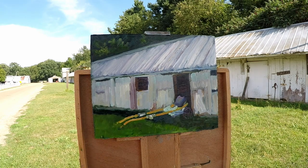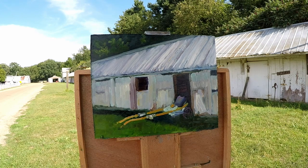I might take a little bit of this grass that's here and catch just a few highlights in it. I'm using a heavy medium, not a whole lot of paint here, so that it slides off the brush real easy. I'm using lots of medium, because some of these verticals here are just catching a little bit of light.